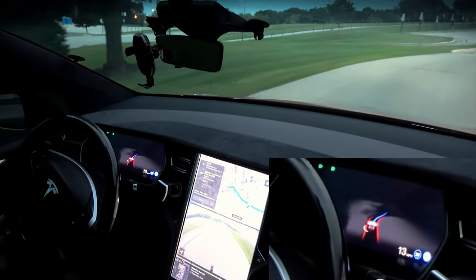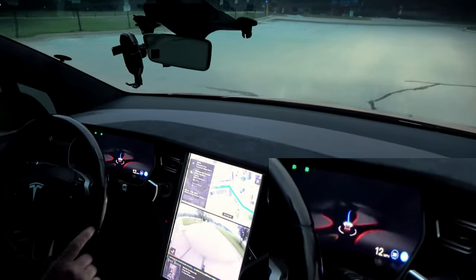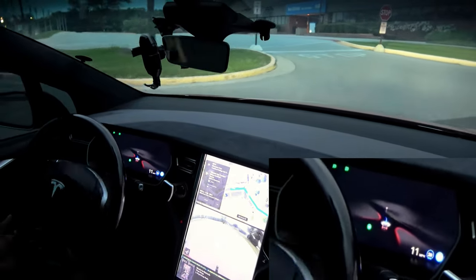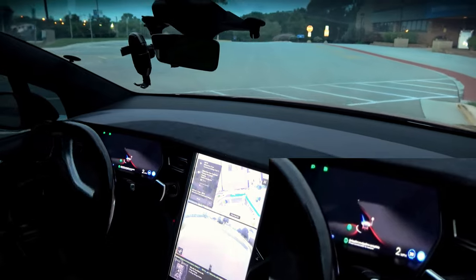Now, this should take us straight to the main entrance and office. This is doing really well. Why did we go this way? I suppose that was technically correct. There was an arrow saying we could go that way. Not the way you'd usually want to go. Ooh, a little jerky. It's going to stop for the stop sign.